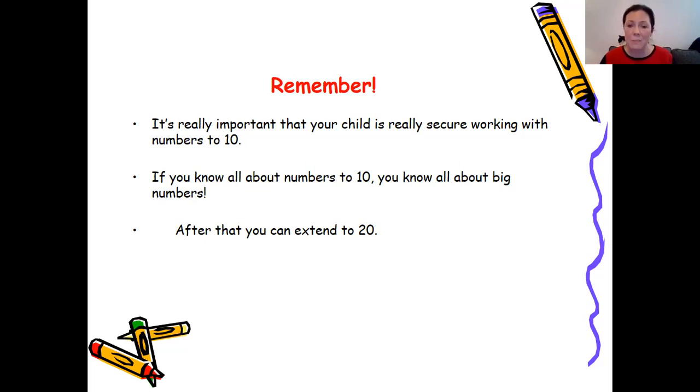And whatever they know about 10 will help them with lots of bigger numbers. So for instance, when they come into year 2, when they are starting, they know really fluently the different ways of making 5, like 3 and 2 is 5, then they will start to know things like 20 and 30 is 50, because of the patterns that are within the number system.